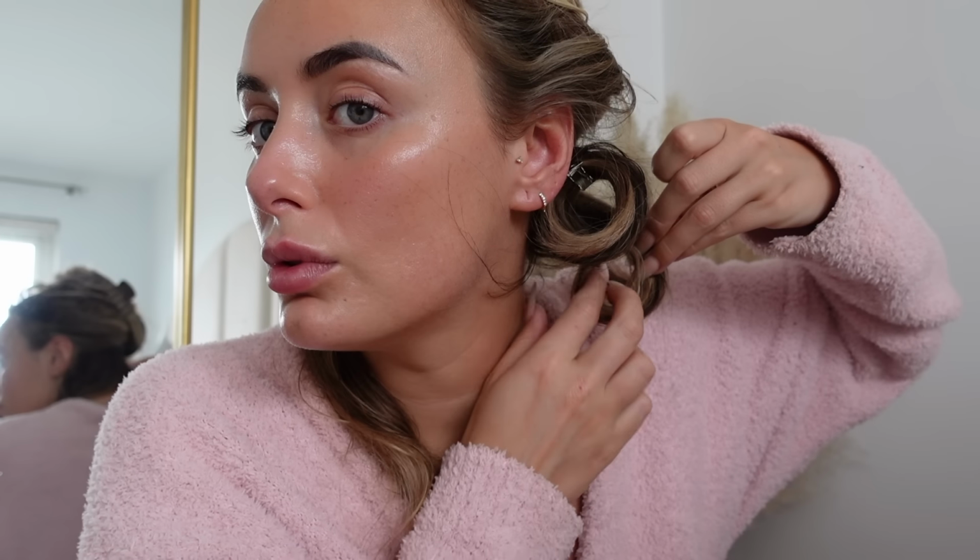Grab the curl. Ooh. And I'm going to pin it with that same pin curl. So I'm going to take it out, loop them both together, and now I'm going to put the pin through both of them like that. And then what I do is I get my Colour Wow hairspray.